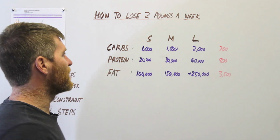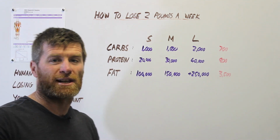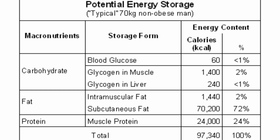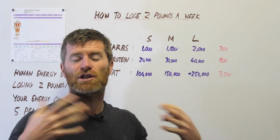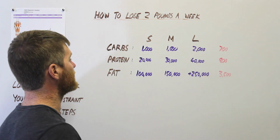It changes from person to person, but roughly in a small person, the carb storage is actually quite small. In all of us, we've got a very small amount of the carbs that we can store in the form of muscle and liver glycogen and a little bit of glucose in our blood. So roughly say 1,000 calories in someone small, 1,500 calories in someone medium size, and then someone bigger might have 2,000. A really big athlete might have 2,500 because they've got a big glycogen store, which they use for all their exercise.